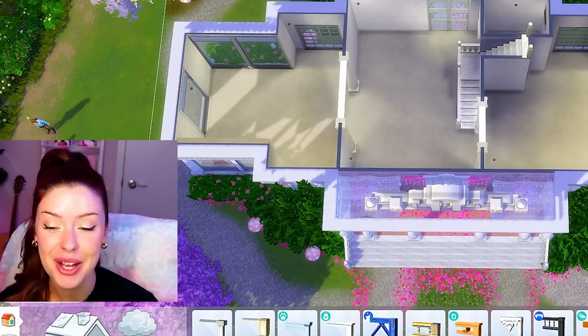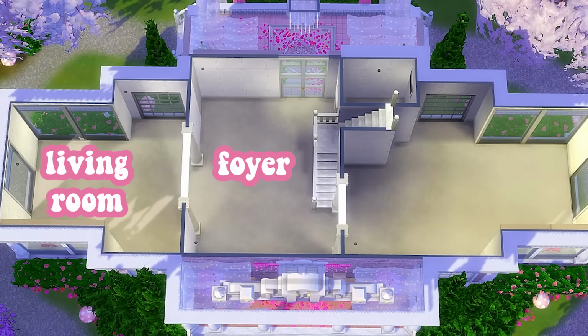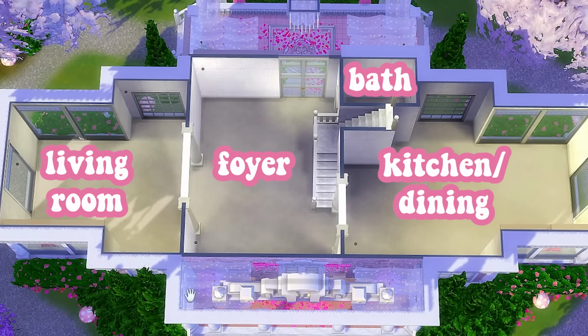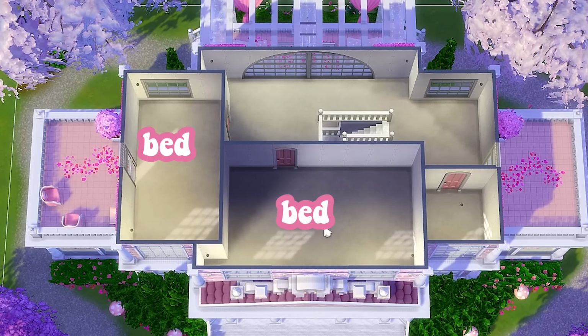So for our floor plan, what we're gonna do here is our entry slash foyer will be right at the front. We're gonna have a living room over to the left, a bathroom up here, and I think we're gonna do kitchen and dining over to the right. Upstairs, we're going to do 2 bedrooms. We're gonna have one here and one here. And then we're gonna have another bigger bathroom over to the right.